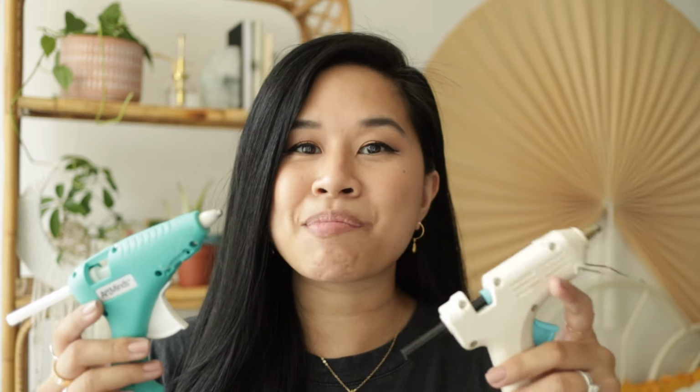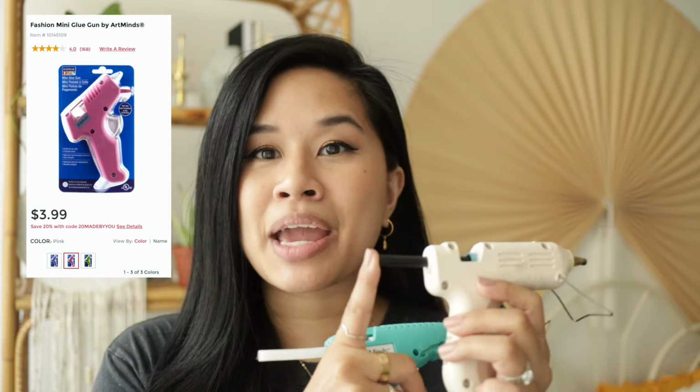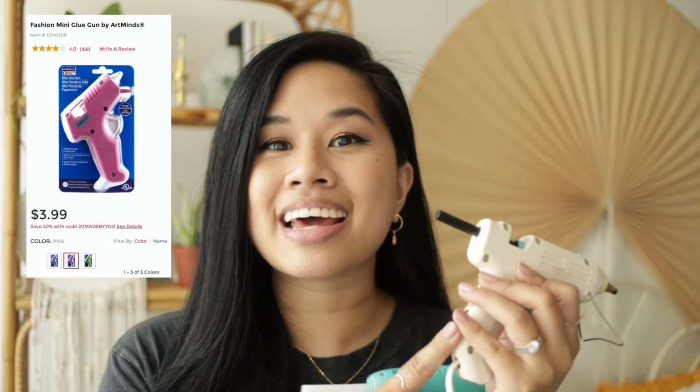So the ones that I have in my hands are super old and pretty cheap. This one I got many years ago, and as you can see, I have a black glue stick in it, and that is really nice for when you're working on darker surfaces and you want to hide the glue a little bit better, especially since regular hot glue like this one dries in that weird clear white color, and that does not look cute a lot of times. So you can buy black glue sticks and that will really hide the glue on top of your projects.